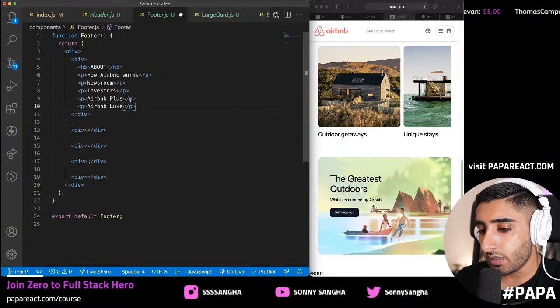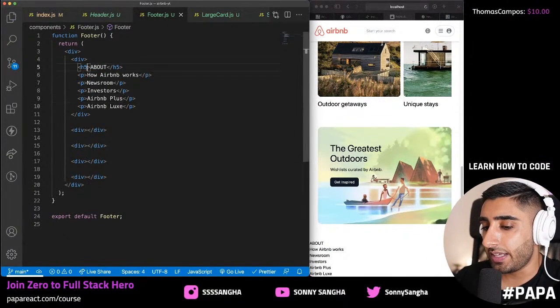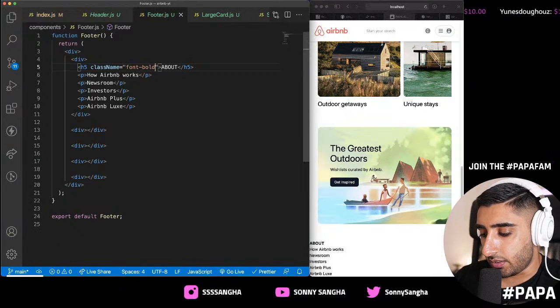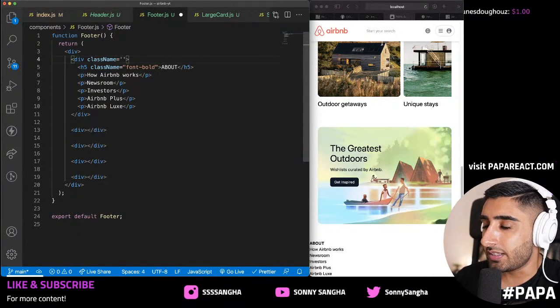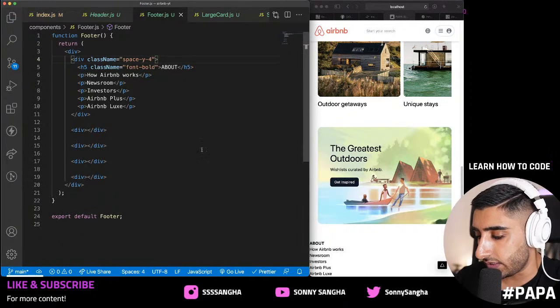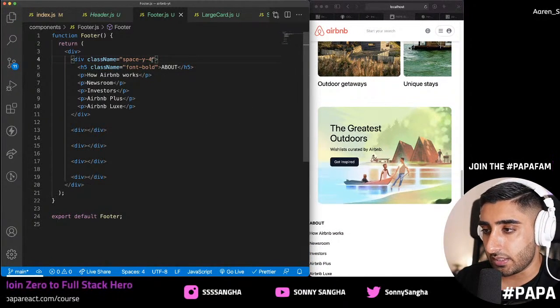All right, so we go ahead and hit save, and you see how they stack up on top of each other. Now for the H5 tags in every single one, we're going to give it a class name of font bold. Okay. So there you go, it has a little bold look to it. And then for the class around it, the container that we're surrounding it with, we're going to say a space along the y-axis of 3 or 4 is better actually here. And then you can see it spaces out the y components or sort of elements underneath it.